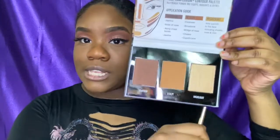And I'm gonna just take this highlight. I usually use, as y'all know, Juvia's Place, but I like this one as well. I haven't really used this one in a very long time, but we're gonna see how it looks.